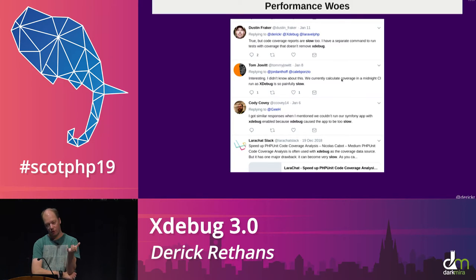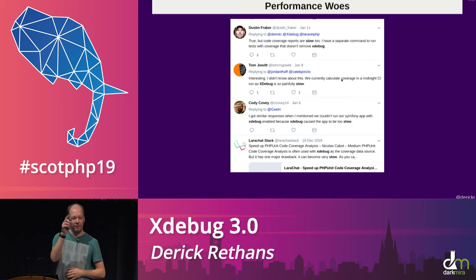What branch and path coverage will do is tell you every possible path for your function, which means that at every branching point, every if statement or for loop, you'll get a doubled number of possible branches as well as paths. So that's an exponential thing, right? 10 if statements means 1,024 different paths. That takes up quite a lot of time to research, which is something that Xdebug has to do.